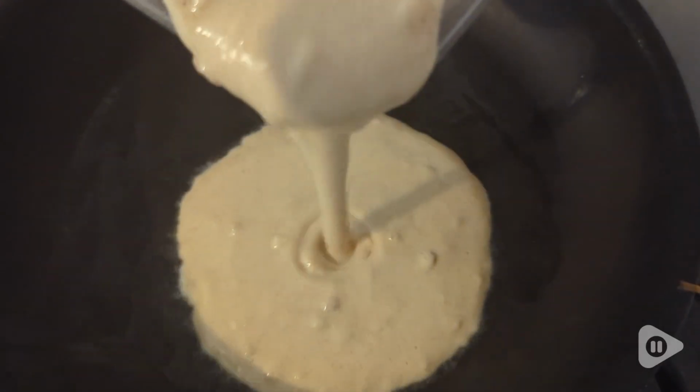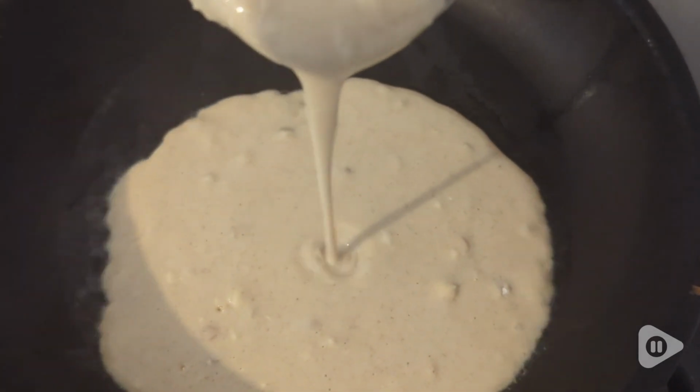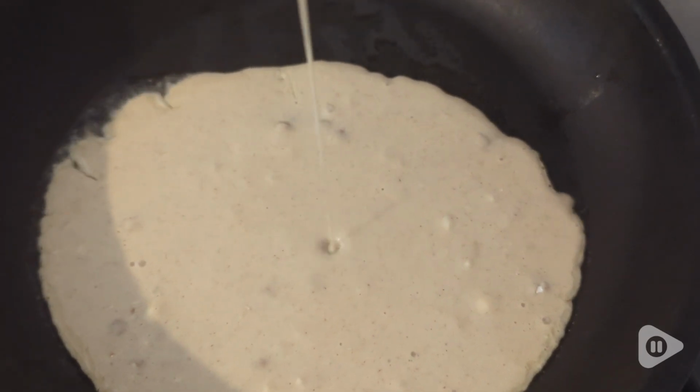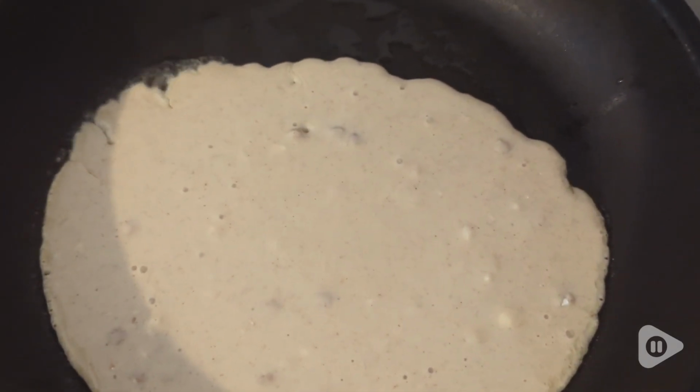And let me tell you, this is hands down the best pancake mix that I've had. And I've had a lot before, but this Per Miling Company pancake mix is just awesome. And one of the things that I like the most from this mix is just the flavor.